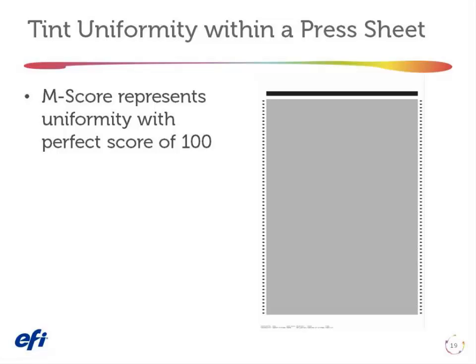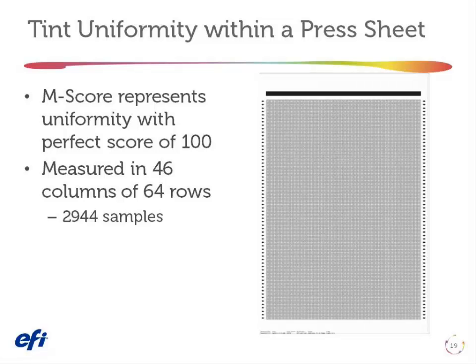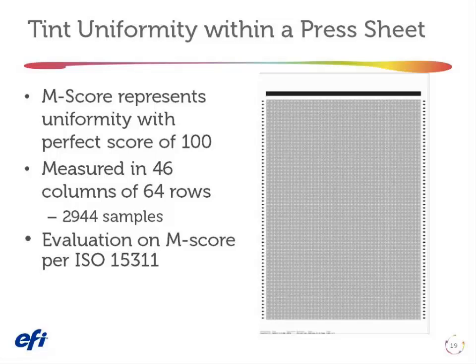We print the sheet, and rather than looking at it, we put it in a spectrophotometer. The scanning spectrophotometer is actually going to measure this sheet in 46 columns and 64 rows on the sheet. So every one of those little spots you see on the sheet now represents a point where my scanning spectrophotometer is going to measure. And out of these 2,900 or so samples, we calculate delta E, color difference, across the rows and down the columns, and we integrate all those values using this formula from Fogra into what's called the M-score. And this is an ISO standard 15311.